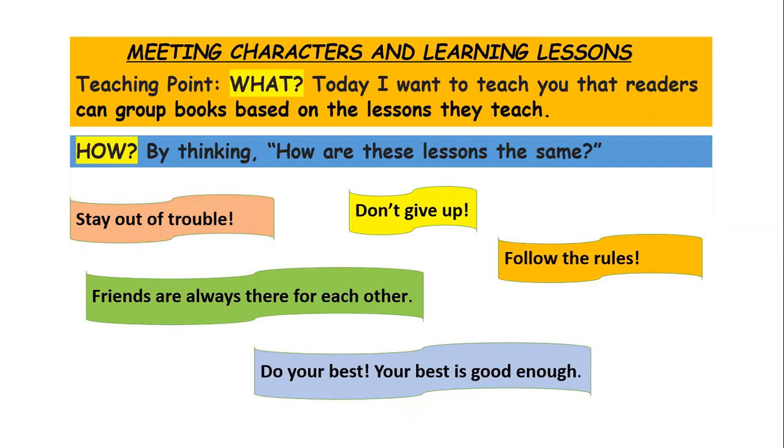Over the past week, we have been learning about lessons that books teach. And also, we have been looking at some of them that are familiar lessons, some of them that we learn along the way from our fortune cookies or from our parents.